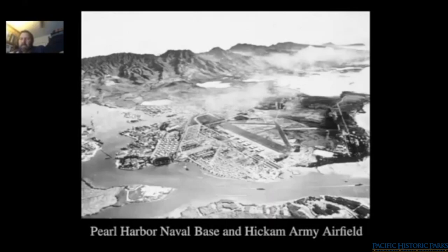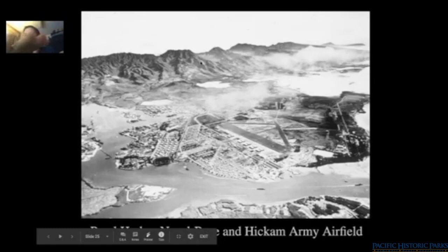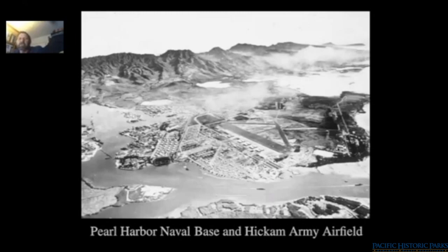This is a picture taken in October of 1941 that gives you an idea of Oahu as it doesn't exist anymore, because you can see the spaces that are empty. That's the Koolau Mountain Range, and that mountain range runs all the way past Waikiki. You can see the harbor entrance. You can see the runways for Hickam Field. And then off to your left, you can see the naval station at Pearl Harbor and the outer edge of Ford Island. Next.